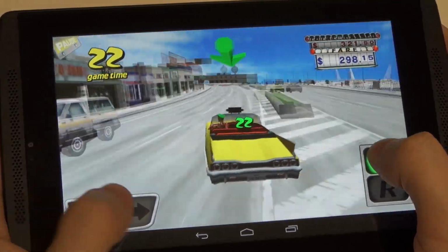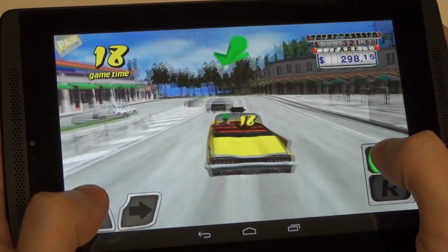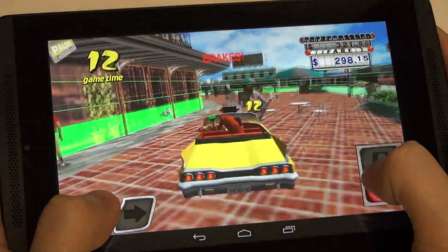Not doing my best to drive here, but apparently I picked up a long fare. Oh, I missed the jump. But I'm getting in there even if I take out another cab. Only normal performance there.